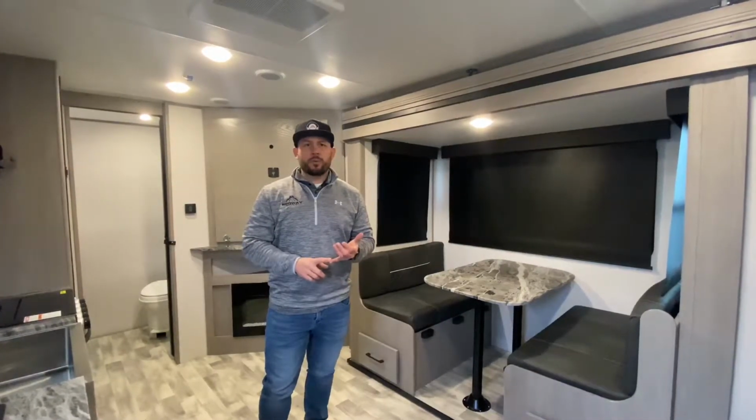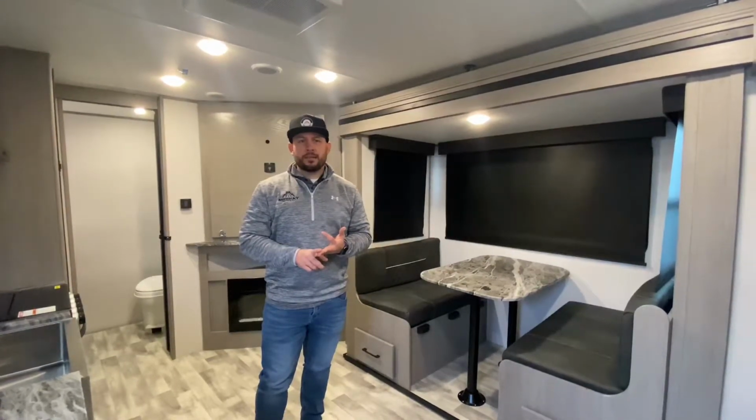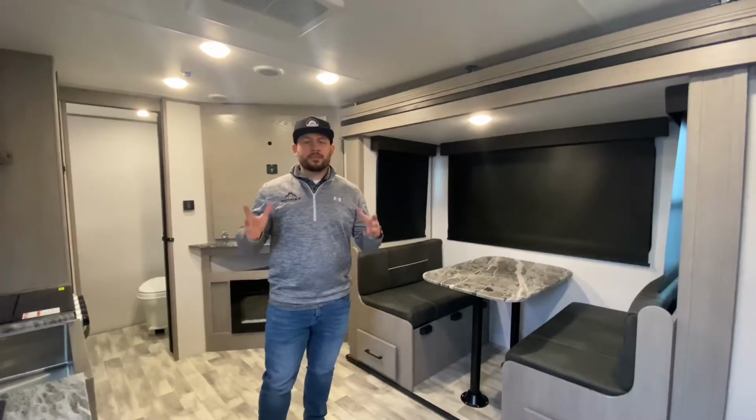Sleeps up to 4 people, 5,000 pound towing weight, 27 foot in length, and it has all the amenities that you'd ever want at a price that's affordable for anyone.